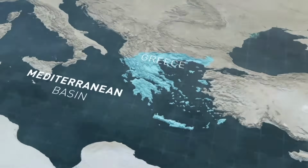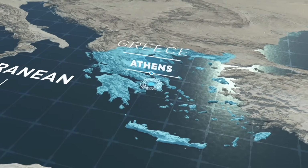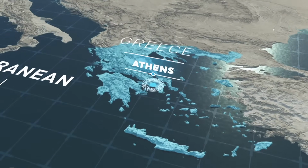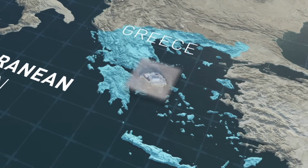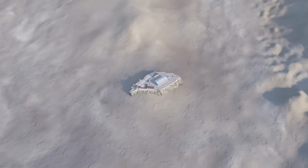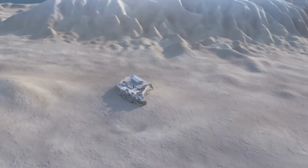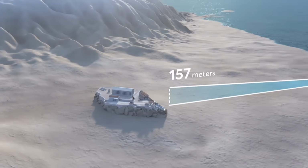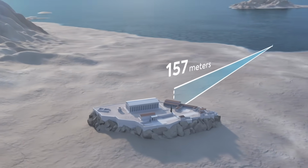In southeastern Europe, Greece is nestled on the northern shores of the Mediterranean basin. Its capital, Athens, stretches over 40 square kilometers. It is home to one of the most iconic sites in the world, rising 157 meters above sea level, the Acropolis.